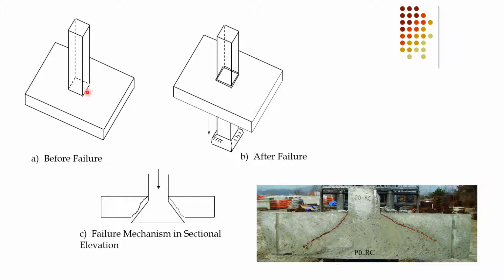So movement at the spot where the column is going to connect at the foundation, there is a chance that cracks appear here. Okay, so that is the flexure failure. Or there may be chances that the column punches through the foundation. Okay, so that is a shear failure. Okay, so here is before failure. After failure, the column is punched.